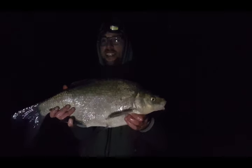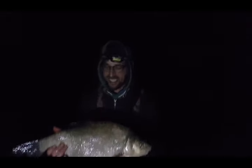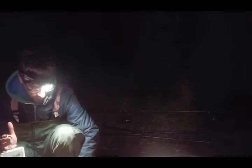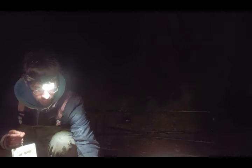What did it say, £7 bream? Yeah, £7 bream. Not bad. Made the carp rod go off for a little while, didn't it? Not long enough to sleep. Hang off in intervals. I've got a half decent bream.